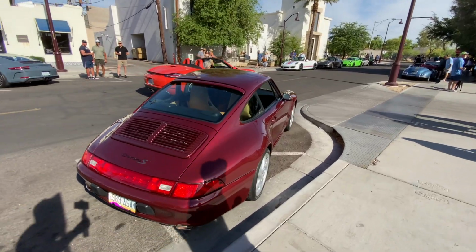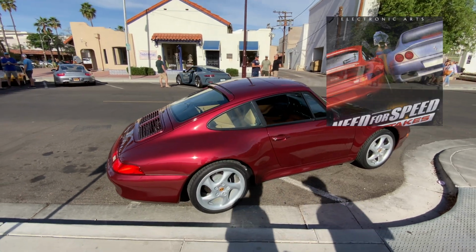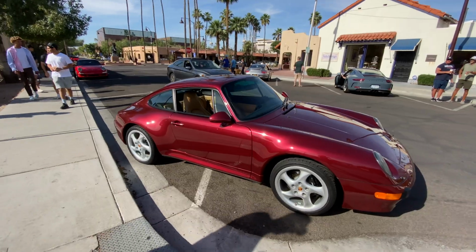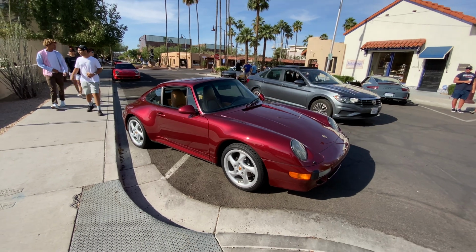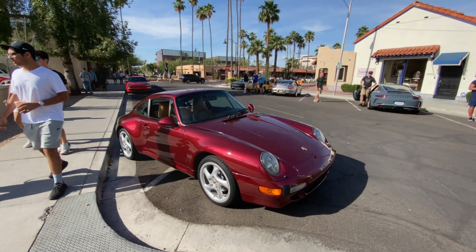Just a random thing, when Need for Speed came out on like the PlayStation 1, this was always my dream spec of 911. I think I really did like it in this color of red. I mean, this was exactly my spec at 6 years old. I loved this thing.